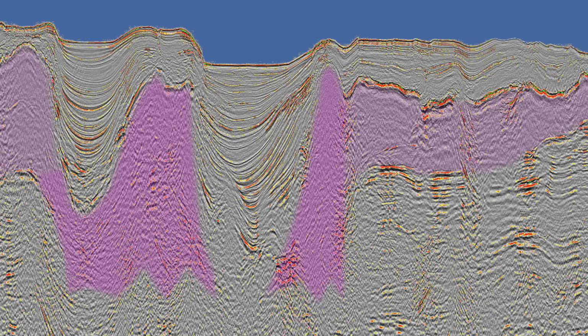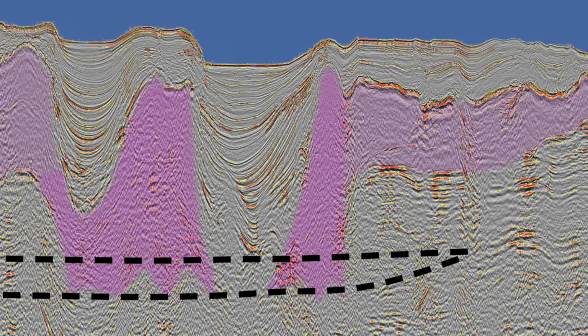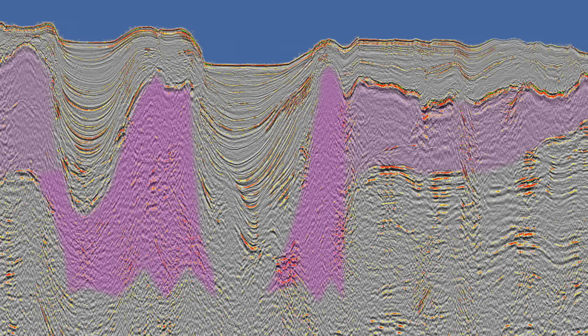Here we see two mini basins, and they're very similar to what I showed you on the sketch. You can see the layers as they're filling in the basin, can't you? The mother salt, or the original layer of salt, was approximately between these two dashed lines. There isn't much of the mother salt left because it has all moved into salt walls, diapirs, and canopies or tongues of salt. We say that it has been deflated.